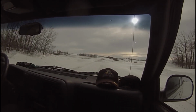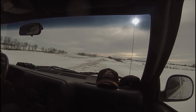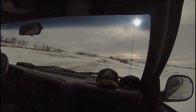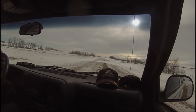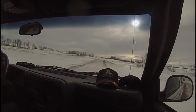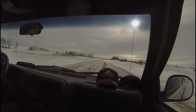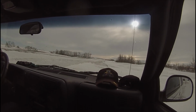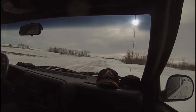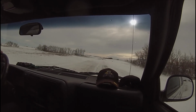Luckily I wasn't high centered, but the snow was just hard enough that it would support the weight of the vehicle until your wheels start to spin a little, and then it would drop down and you're basically sitting in 4 holes. So I did a little shoveling, got rolling, made my way out onto the main road, which was basically pretty good. A few drifts starting to sneak onto it in places.